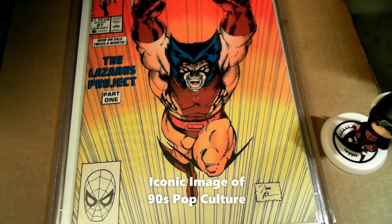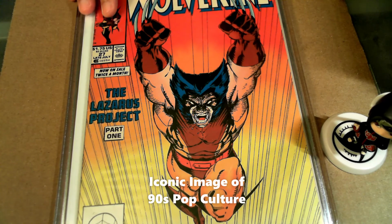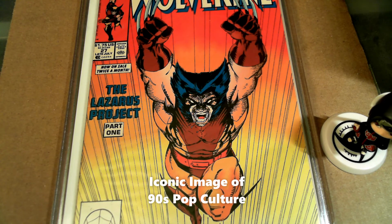But before we got here, this is it. This is the image of the 90s, I think his best Wolverine image and cover. So yeah, let me know what you think.